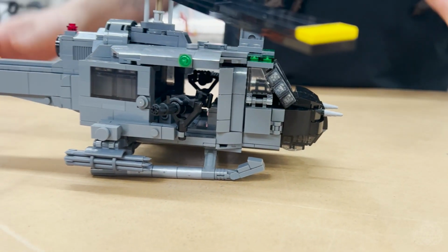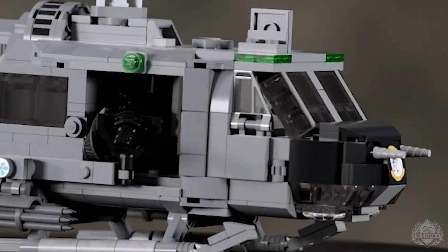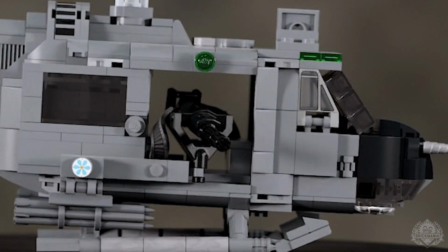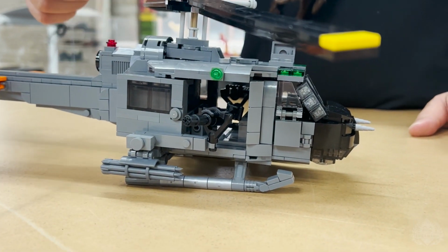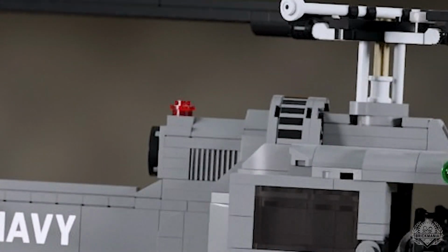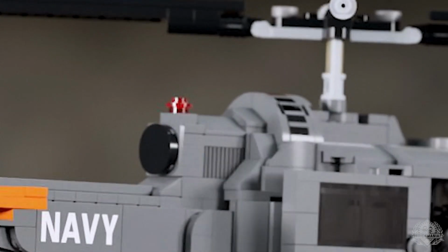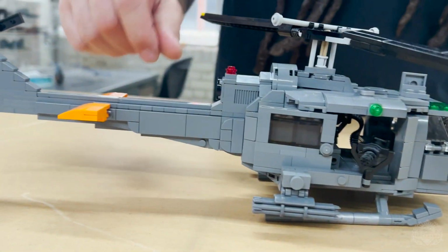Yeah. We're going to do some experimental printing too. We're going to try to print the actual Huey windows on the window pieces here. So you will see in the final product that'll be printed. This dust cover over the intakes for the turbine will be printed. We're going to see if we can roll that so it's printed all the way around. It'll be pretty cool. And then we'll have the Navy printed on the tail.